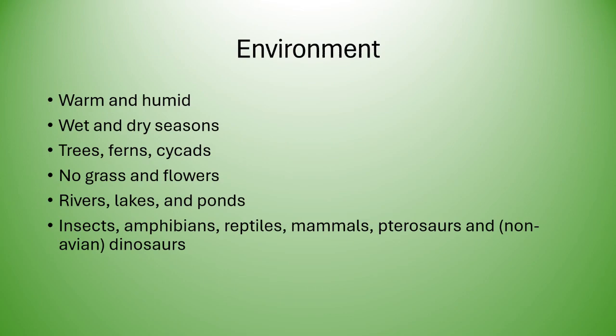The environment in which Yangchuanosaurus lived would have been warm and humid. There would have been wet and dry seasons. There would have been plenty of trees, ferns, cycads. There was no grass and no flowers during that time. There would have been plenty of rivers, lakes, and ponds, and the other types of animals that would have been around were insects, amphibians, reptiles, mammals. Birds haven't totally arrived yet in Asia at that point in time, but there is some fossil evidence suggesting that certain types of birds made it to Asia right around when Yangchuanosaurus probably went extinct.